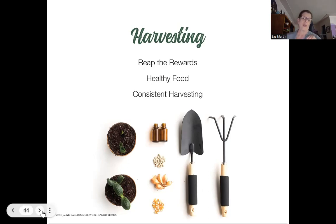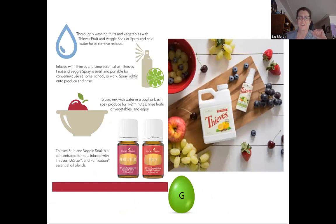And you might be saying, okay, how am I going to wash all this? Well, guess what? You can use Thieves Fruit and Veggie Wash. I just got some of this. It smells wonderful. And even with lettuce that said it was already washed and ready to eat, there was still some stuff that came off of it. The stuff that comes off celery, even your organic fruit and vegetables still has some stuff on them. So you definitely want to use the Thieves.